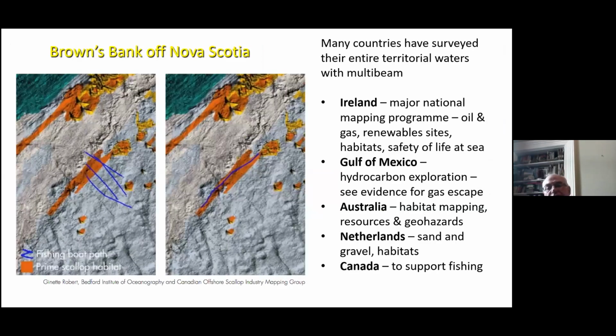And lots of countries set about national seabed mapping projects. Ireland have done all their waters. In the Gulf of Mexico, the oil companies did quite a lot because they'd realized that on this data, they could see areas where gas was escaping and they could use that as a tool for exploring for gas or oil. And Australia has done masses of theirs, primarily for habitat mapping, and the Netherlands have done all of theirs, primarily looking for sand and gravel, which they can dredge and support keeping the sea out of the Netherlands.